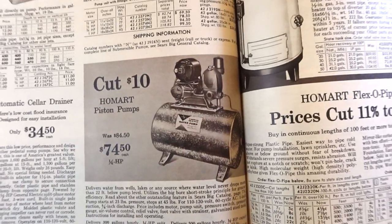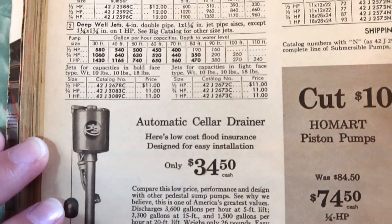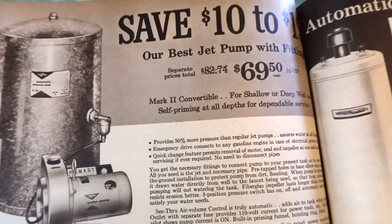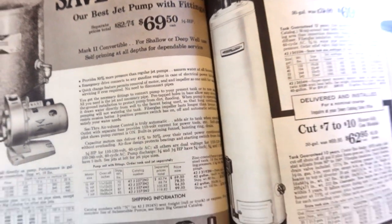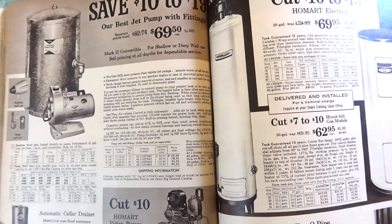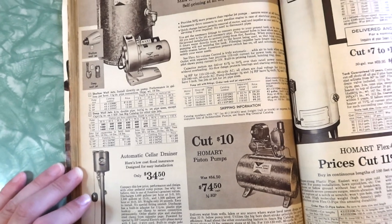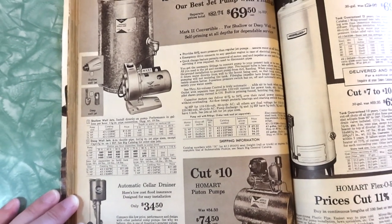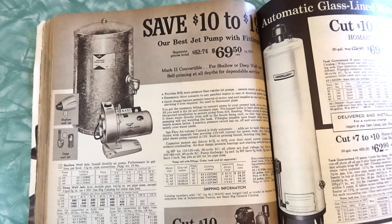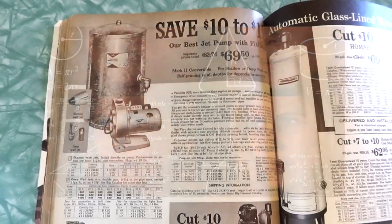What is this, though? What are we dealing with here? Here's a piston pump. There's a cellar drainer. This must be for things that occur in old homes in places other than Southern California, because I don't know what any of these things are. Why would you need a pump? Provides 50% more pressure than regular jet pumps. Assures water at all faucets. Well jets. Okay, so is this if you're on well water? Is that what we're talking about here? I just don't know. Okay.